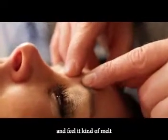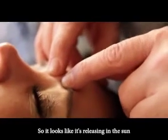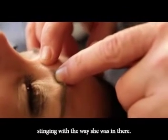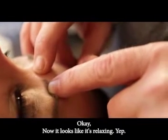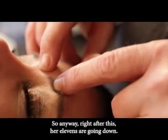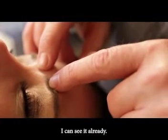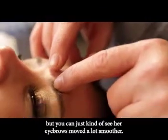And feel it kind of melt under your finger. So, man, looks like it's releasing in this one. You can tell it's stinging with the way she was blinking there. Okay, now it looks like it's relaxing. Yep. So anyway, right after this, her 11s are going down. I can see it already. Not that she really had much, but you can just kind of see her eyebrow moved a lot smoother.